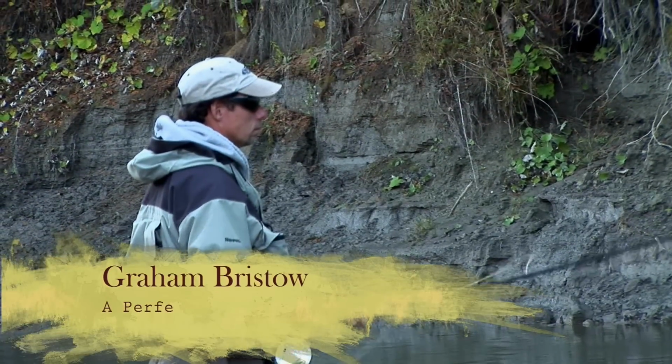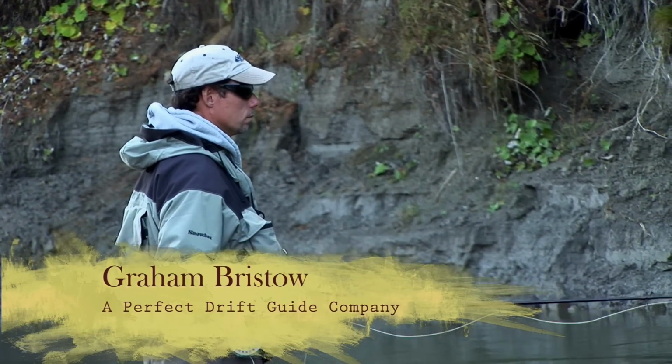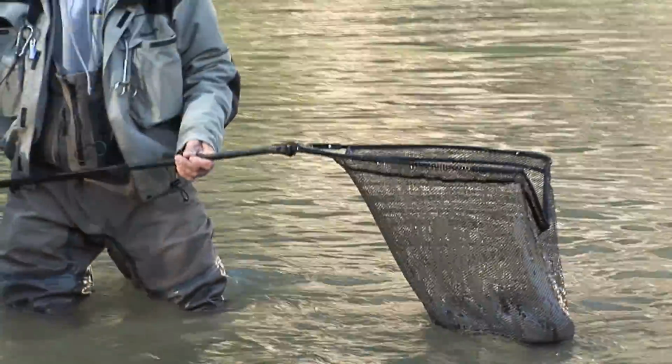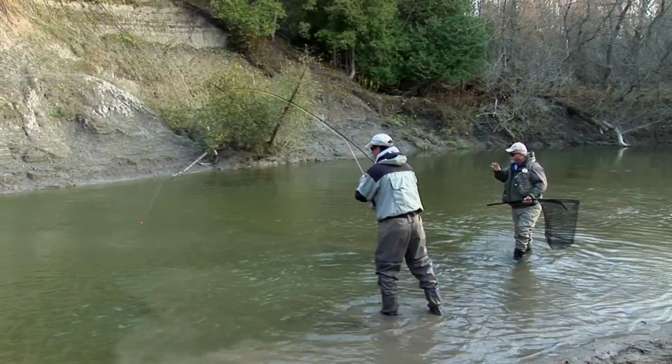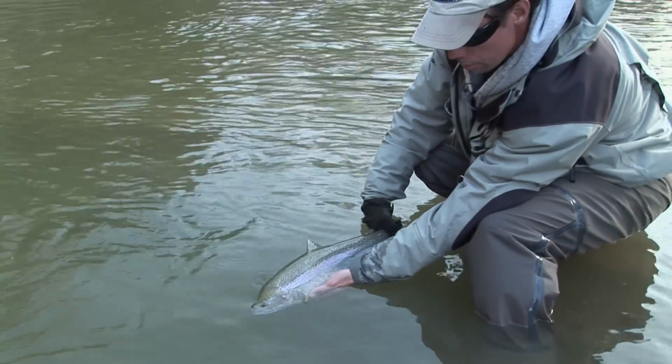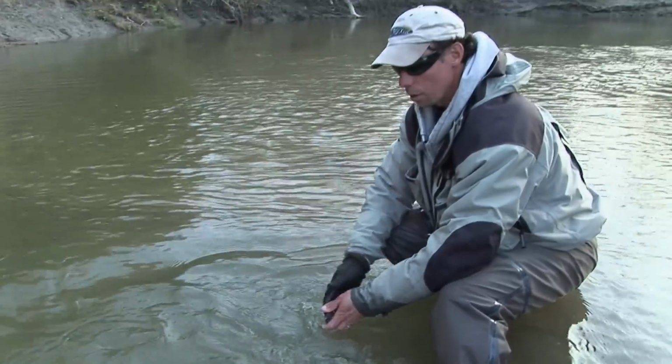Our guide for today is Graham Bristow, owner of Perfect Drift Guide Company. Anyone that knows Graham knows that he's a salt-of-the-earth type of guy, extremely nice, friendly, and a guy that can full-out fish. This river is Graham's home waters, and I'm sure with his tutelage, I'll be successful.